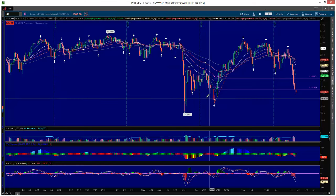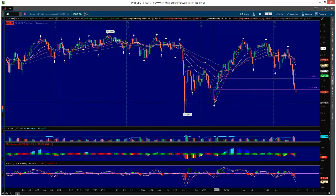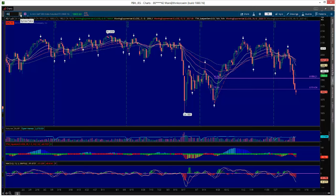Looks like that low right there is 18. We'll just call it 1861. If the market does decide to pull even further and gets below 1890, I'm looking for us to come on down to about 1890. But like I said, I feel like a bounce is coming. The NQ, the NASDAQ futures chart is going to look pretty much the same.